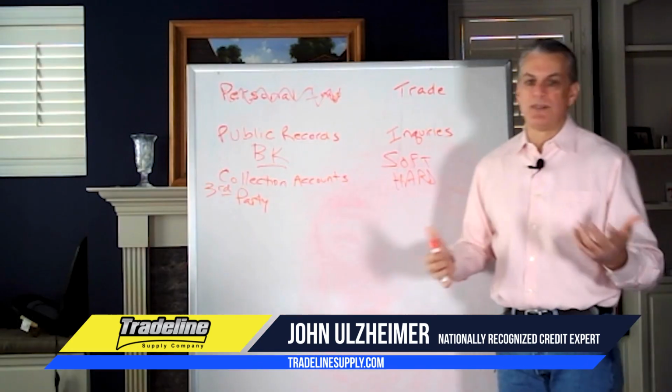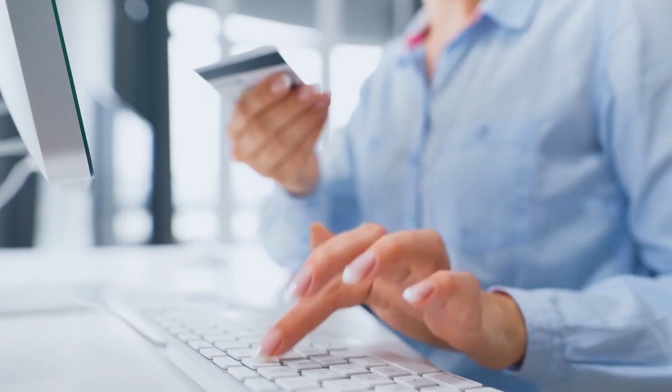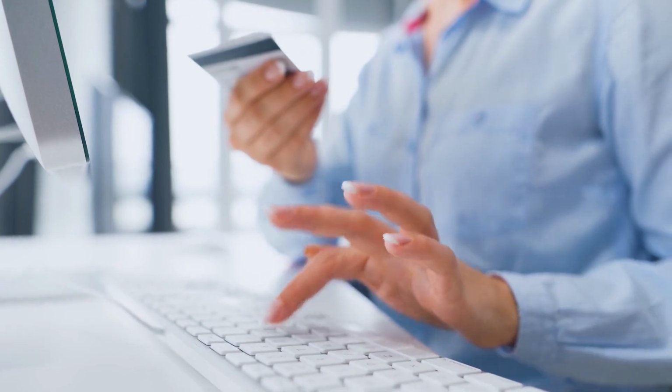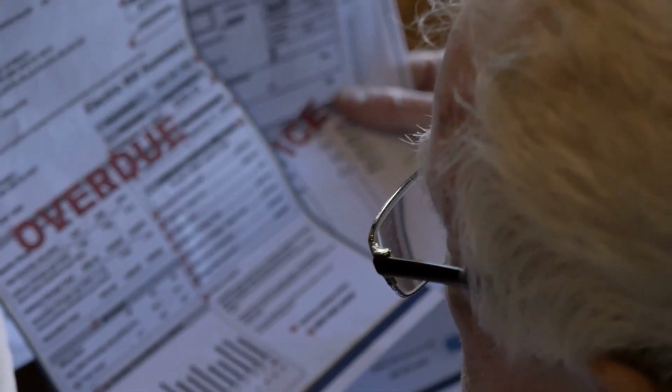Trade information, obviously your accounts are going to be considered in your credit score. The age of your accounts, the balances of your accounts, whether or not you're making payments on those accounts, if you're defaulting on those accounts, all that information is considered in credit scores.